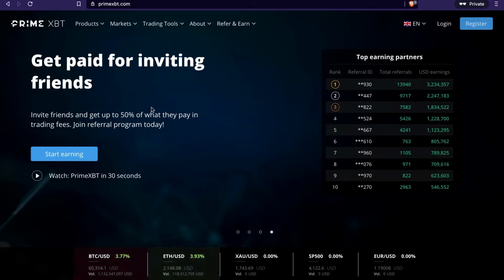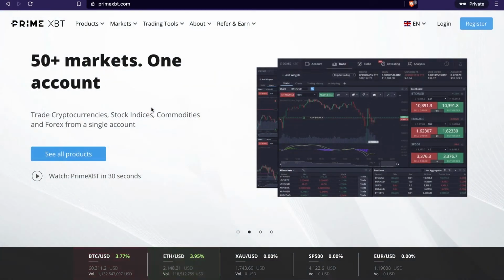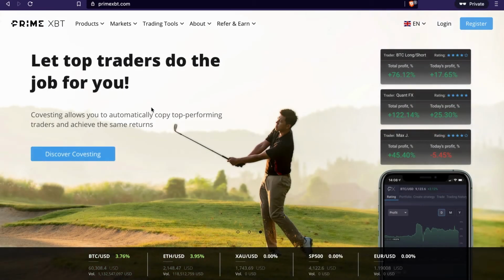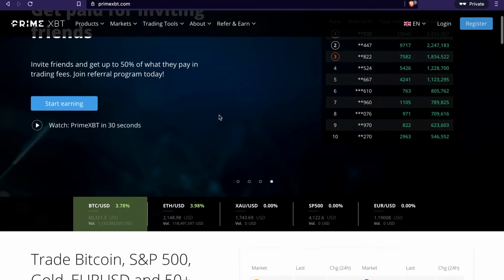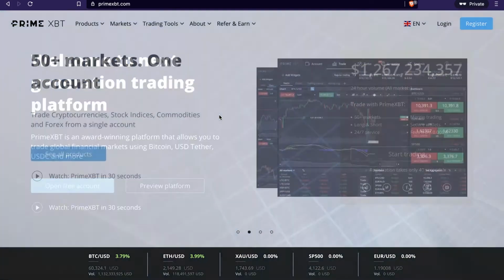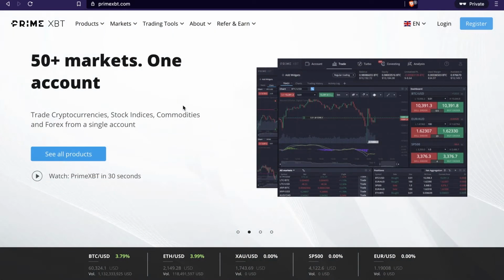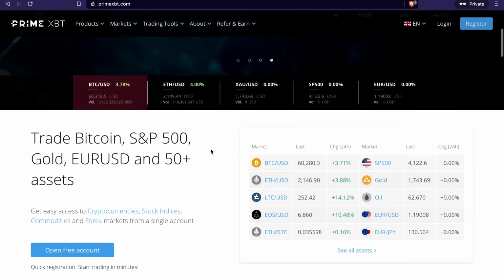And today we're going to be looking at PrimeXBT. I believe they have developed some new features. I know it's been a while since I've last used it, but they do have a lot of different assets that they offer, a lot of different trading tools. As far as the different trading instruments that you are going to be able to use on this particular platform, you got crypto, you got forex, you got commodities, you got indices. So you got a lot that you're working with here.